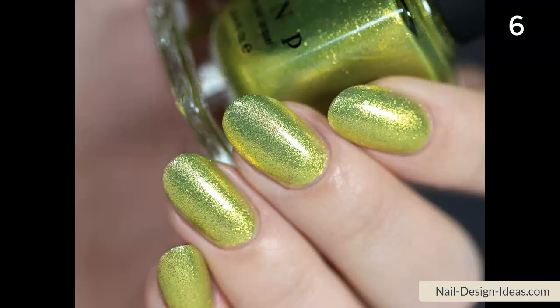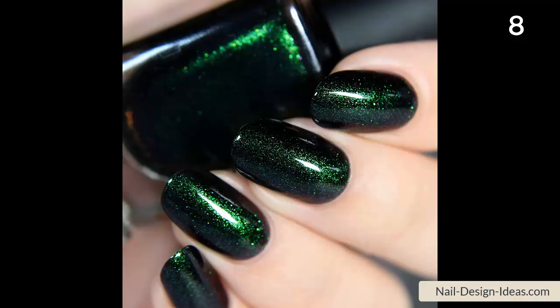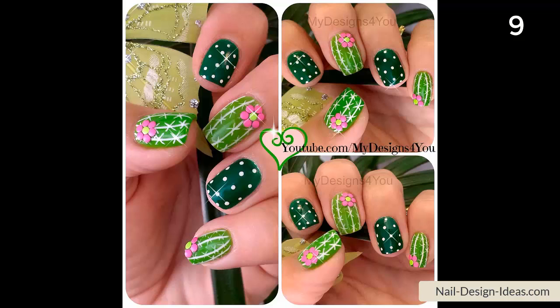Because whether it's mint, emerald, or olive, a green manicure feels just as festive as traditional red, yet a little fresher and a little more unexpected. Check out these designs. These are sure to inspire a salon visit.